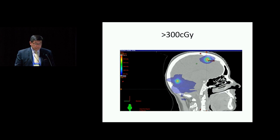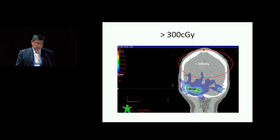Now, it is true that with radiosurgery, there are significant hotspots compared to whole brain radiation, but those hotspots are going to be centered in the gross tumor volume. So clearly, if there's a dose argument to be made, radiosurgery is significantly less radiation than a single fraction of whole brain radiotherapy.